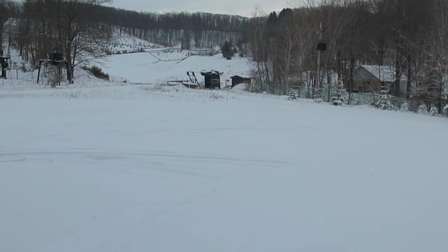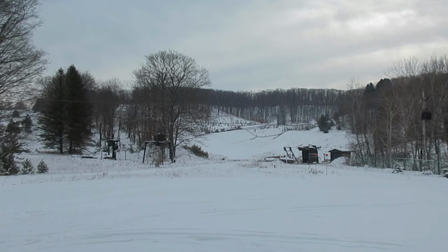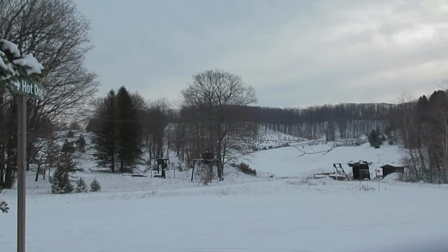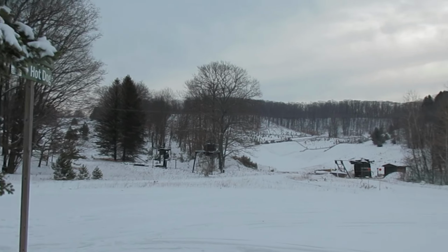So the old bow buck bottom is still there. I'm kind of hoping they'd take that out of there. That and the old ridge T-bar, since most of that's gone up, you know, head. The instructor T-bar is a shorter T-bar. I don't know why they even took that down. That would be a great thing for overflow beginner.